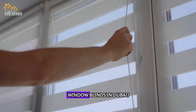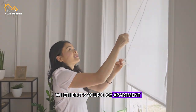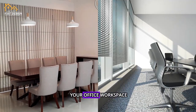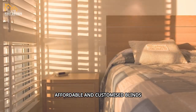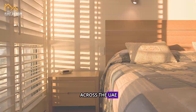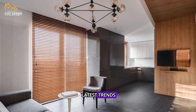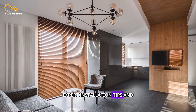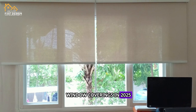Looking for the perfect window blinds in Dubai? Whether it's your cozy apartment, your dream villa, or your office workspace, Fixit Design brings you the most stylish, affordable, and customized blinds across the UAE. Stay tuned as we walk you through the latest trends, expert installation tips, and why thousands trust Fixit Design for window coverings in 2025.